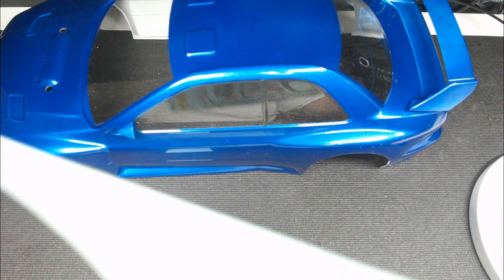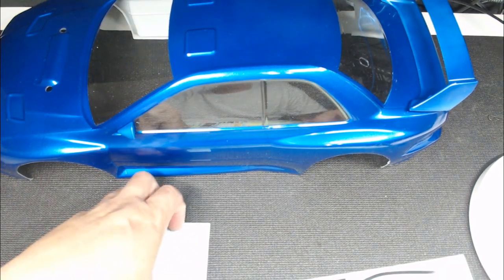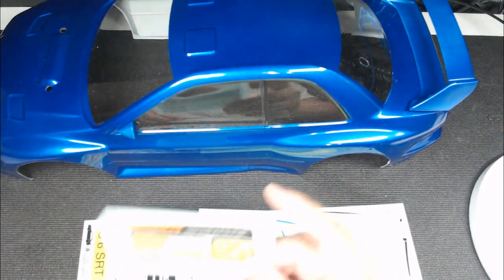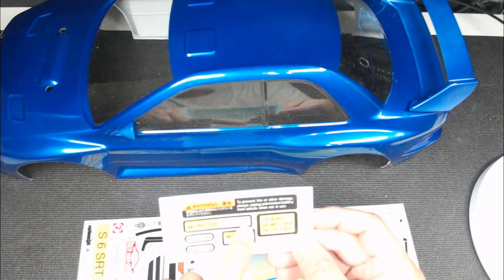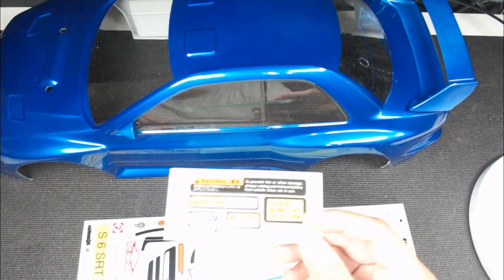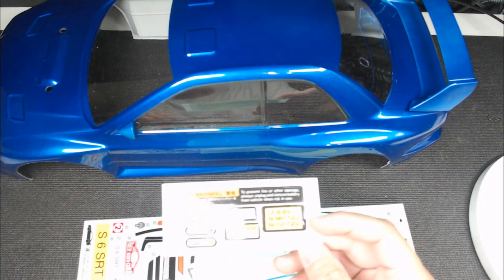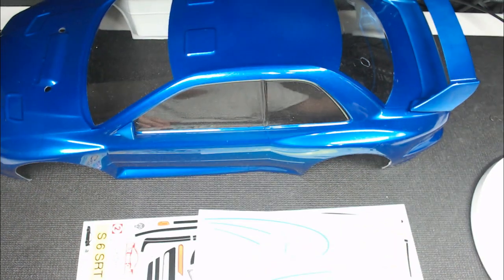Let's see. So, I love these. These are like the quintessential Tamiya kit. I mean, if I could have these stickers on a real car, and a 101 car, it'd be pretty cool. Or have this painted on the wall. I think it'd be really cool.